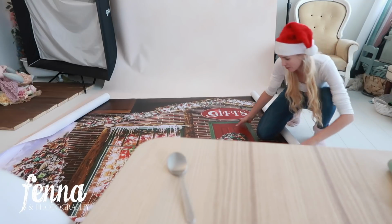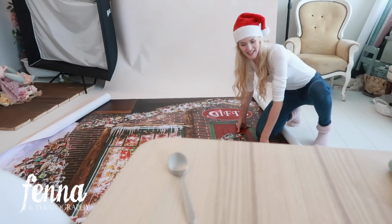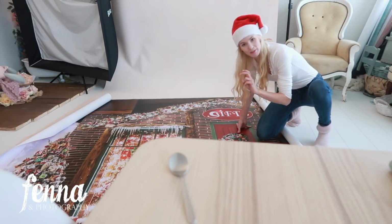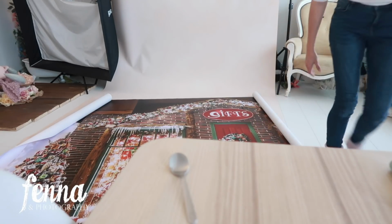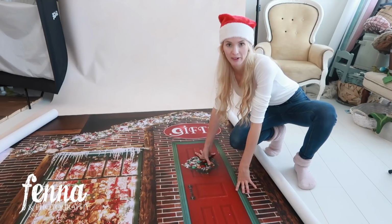I'm super excited. I wanted to go for like warmer tones, like for my kids I brought like jackets and hats and scarves and shoes, so that they can pretend to stand outside in front of this beautiful house. I know the table is in front of it, sorry. Okay. So here we go. You can actually see the background better.